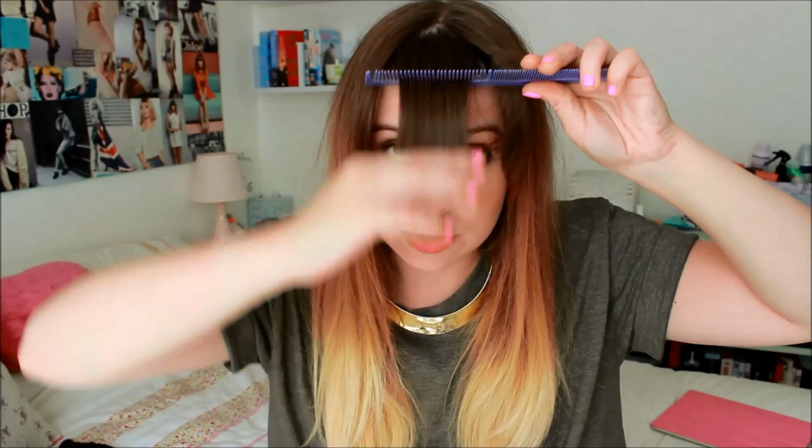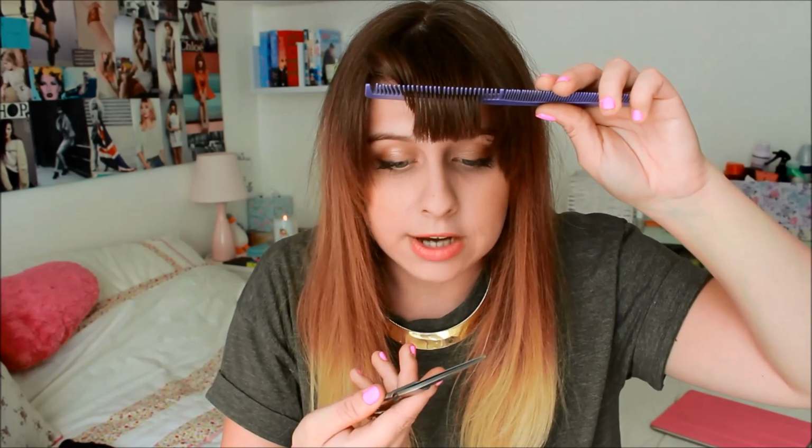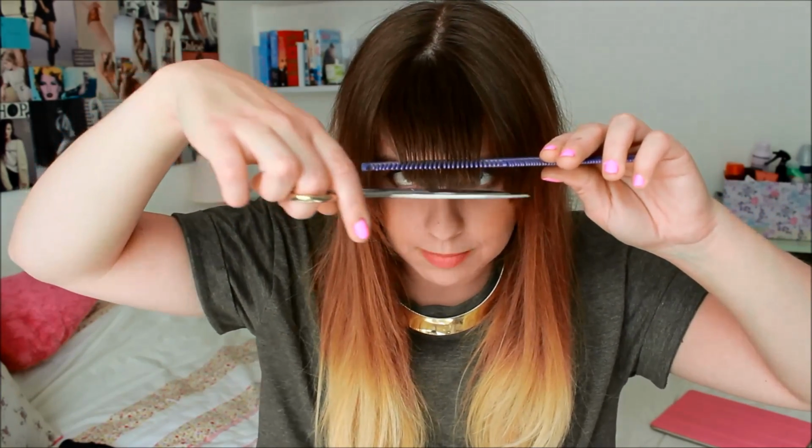But if I do trim it myself, which I do occasionally because my fringe grows a lot quicker than the rest of my hair, I will just go into the bathroom, use the mirror and the sink. I will then pull my hair forward with a comb, and this is literally just what I do. So I pull the comb like this through my hair, I then pull it down, and then I can actually see the ends myself. I use proper scissors for hairdressing. You can get these in Boots or somewhere like that, and then I literally just look at it myself and trim along like that, using the mirror as well.